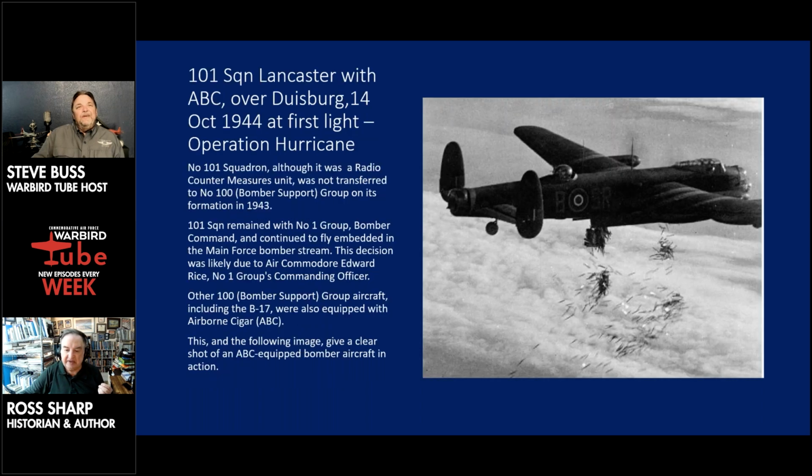All right, next one, please. Okay, these two next frames are very interesting. 101 Squadron Lancaster with ABC, again you can see the large aerials, over Duisburg, 14th of October at first light. Very rare to see the RAF out in 44 that deep into Germany. It was called Operation Hurricane, and they timed it to get there at first light.